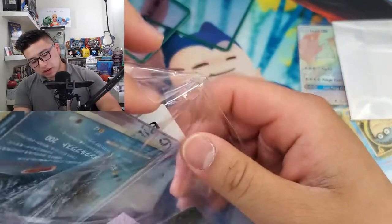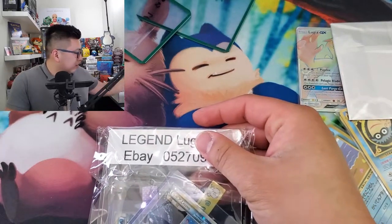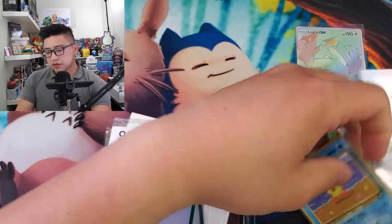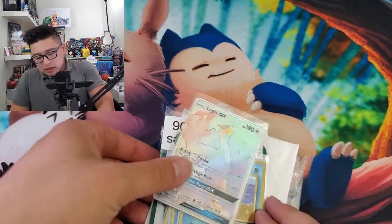These are pretty well packaged, actually, too. Not gonna knock on that. These packages were very well packaged. Okay, cool. All right, that content is over. Let's put these aside so that we can get to the stuff that I purchased.